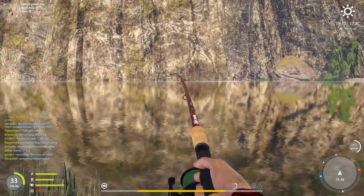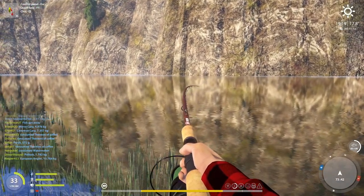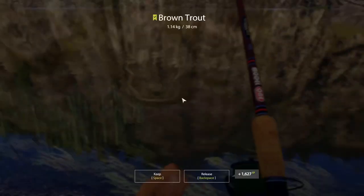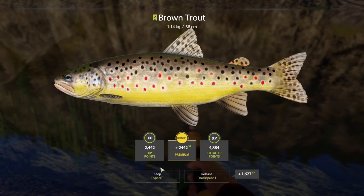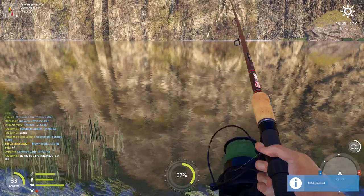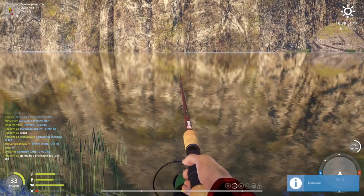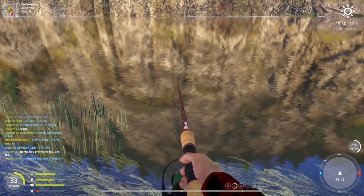There we go. Ooh. What is this? Oh, it's a 1.14K brown. Look at that. You love to see it. What's up, dude? Oh, my goodness. All right, the browns are awake. The big fat browns are waking up now, which is really good.